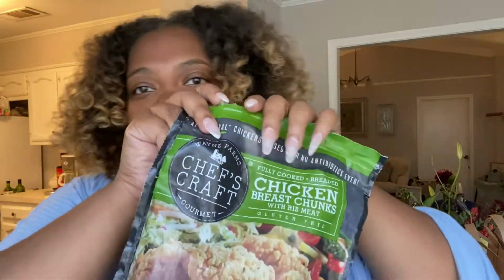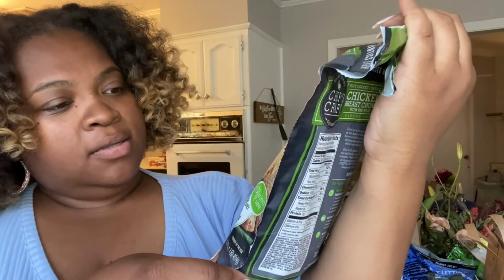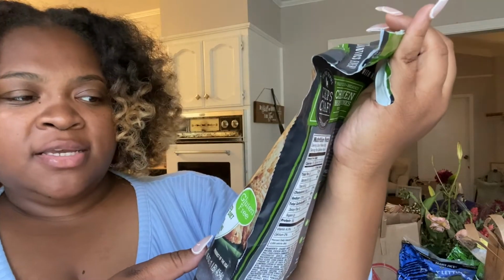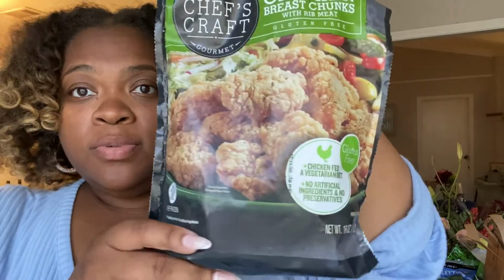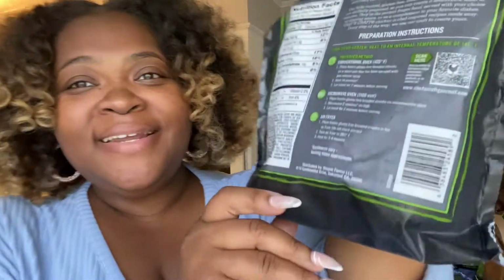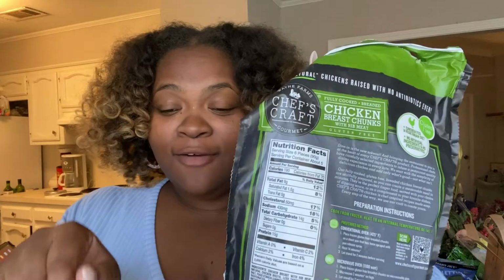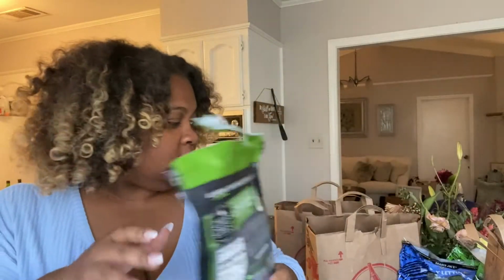From Walmart, I get these out of the frozen food section. It's gluten-free chicken bites, chicken fed a vegetarian diet, no artificial ingredients or preservatives. So good. And you can put it in the air fryer, y'all. I just put a few pieces in the air fryer, and I'm gonna have that on salad 1 or 2 days this week.